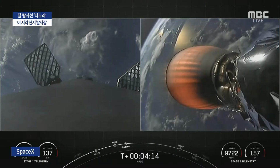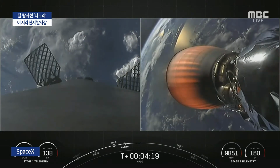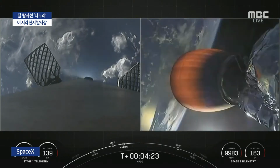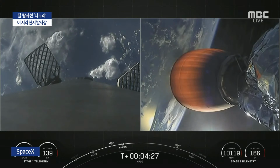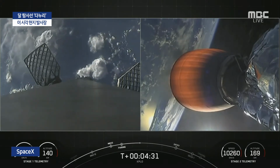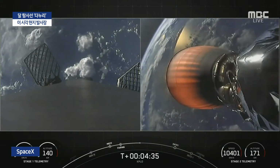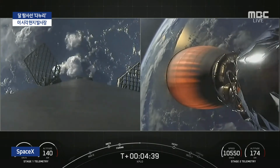The next major milestone for the first stage occurs around the T plus 6 minute and 50 second mark. It's going to be the first of 2 burns. Nominal trajectory. The first burn is going to be called the entry burn. This is where we will relight the center engine number 9, followed by engines number 1 and 5. That way we'll have 3 M1D engines helping to slow down the first stage as it passes back into the Earth's atmosphere.